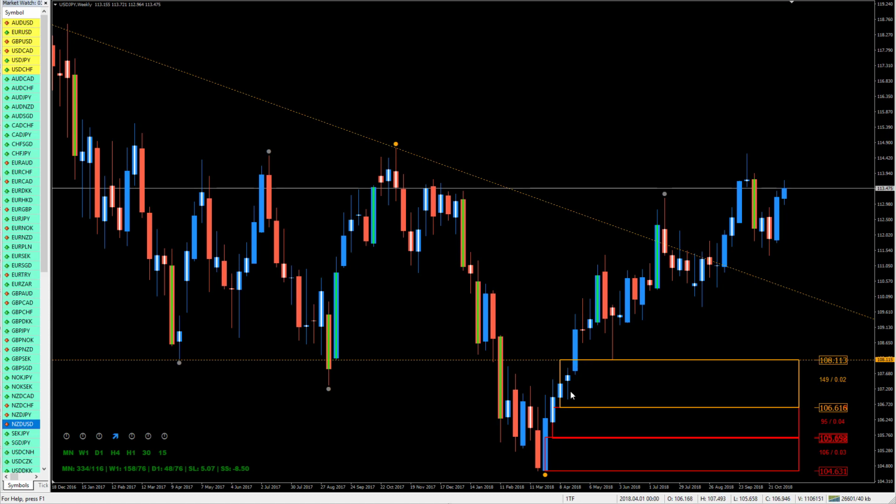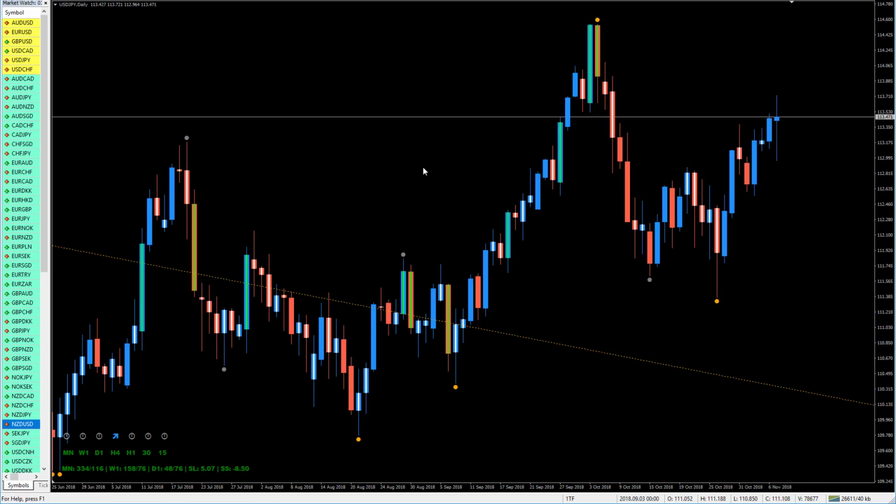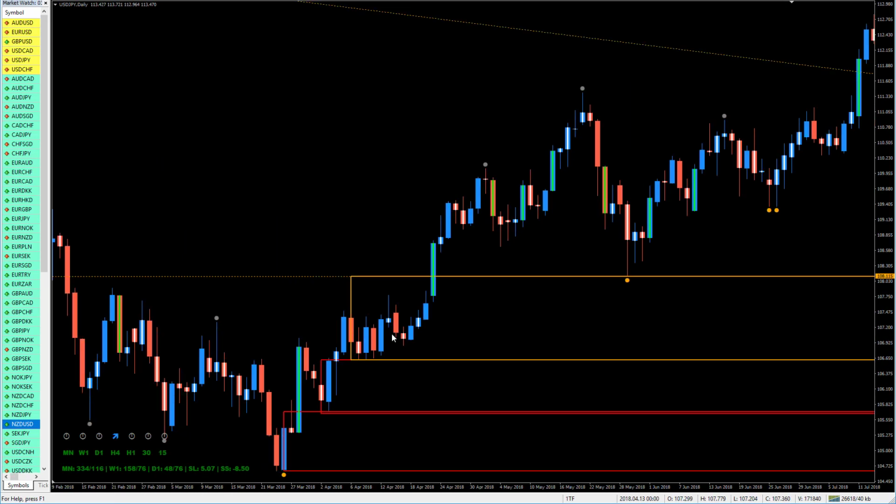But what we do have is this down here. So let's have a closer look inside there. Okay. So we have this here. So we have the candle that left. You can see the candle that left. So you find the deepest retracement into that area.